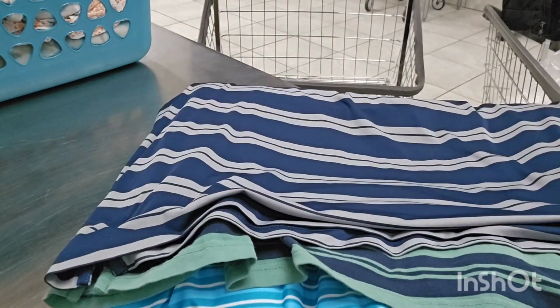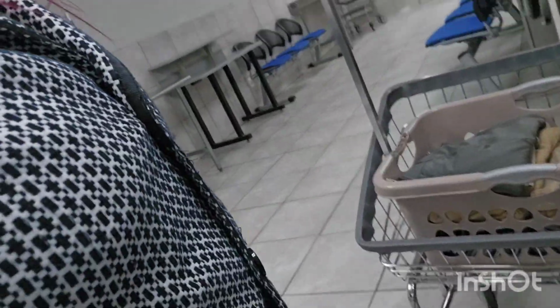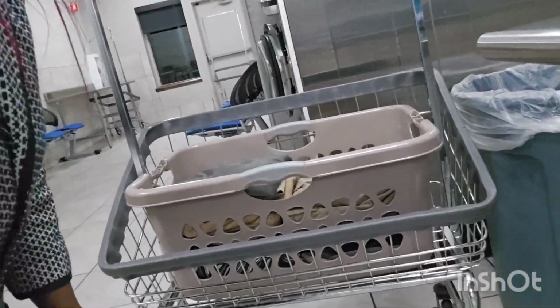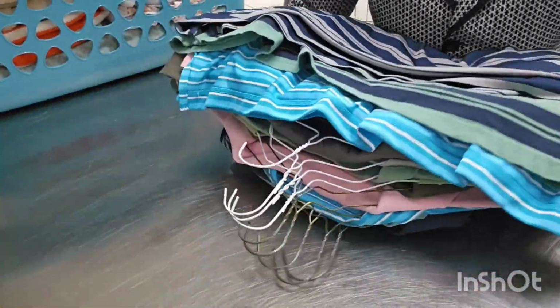And so I have to use this other bin right here. To use this one, I'll show you later. So yeah, guys, I have to fold them like this, put them in the bin. Just put them in the bin like this. I'll show you guys.